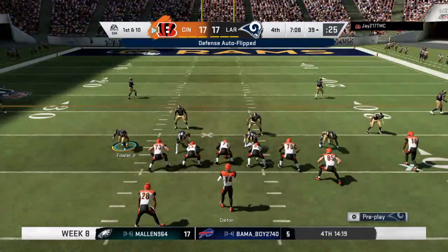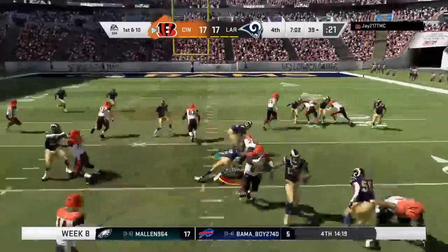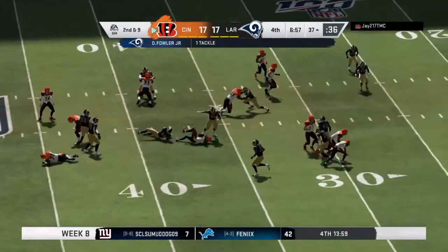So forget about any talk of possible safeties. Here's 1st and 10 clear on the other side of the field. Out of the shotgun, they run with Mixon. Give him maybe a yard, quite the opposite from the previous big gainer.